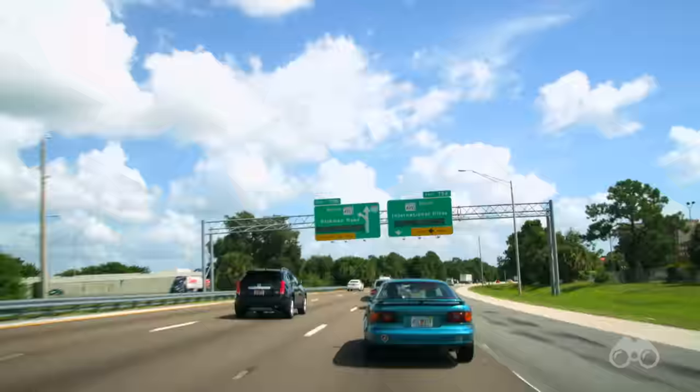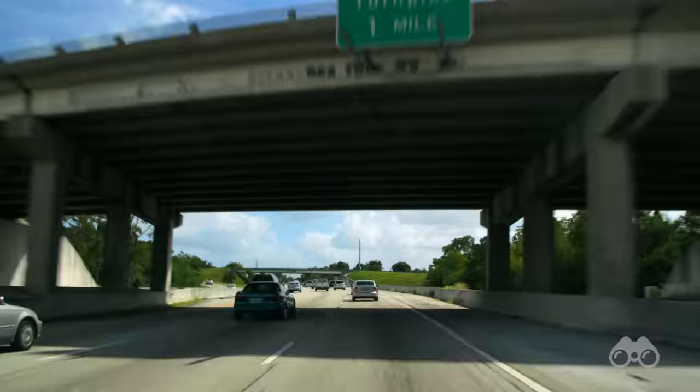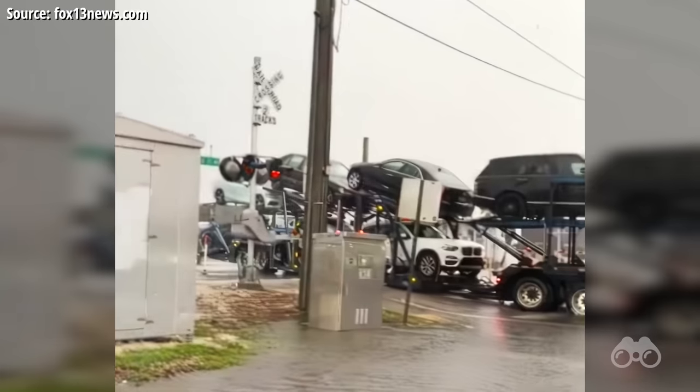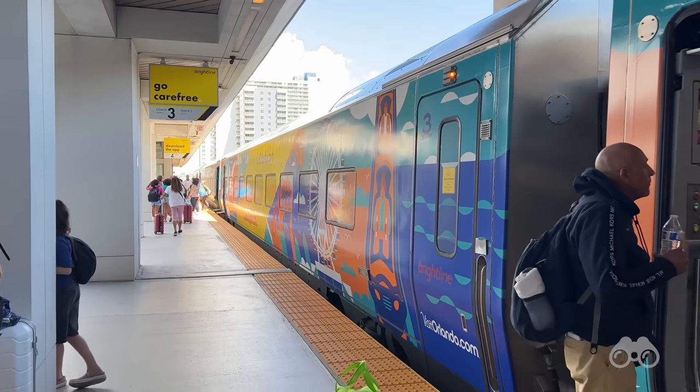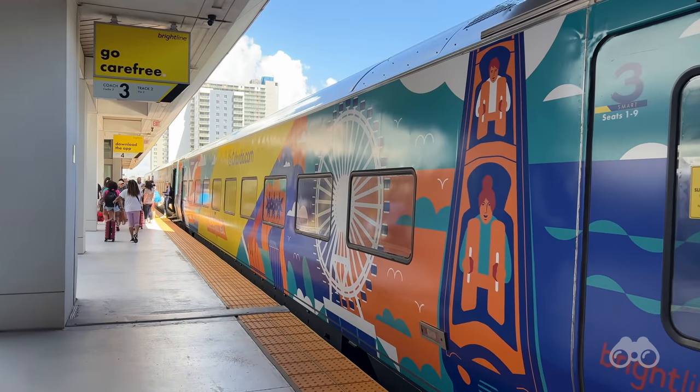The drive on the interstate along this route is not what most would call a good time. Both car and train modes between Orlando and Miami do have a big liability though. With both, you run the risk of a crash making your 3-hour car or train journey into more like a 4 or 5 hour journey.